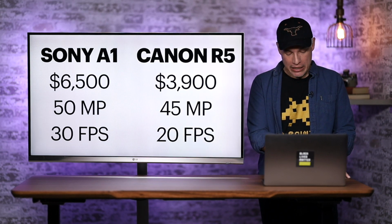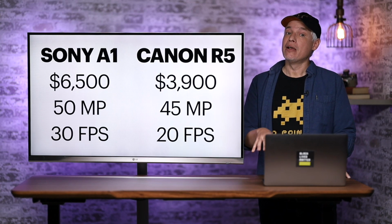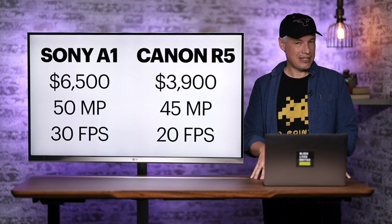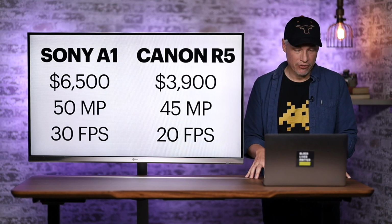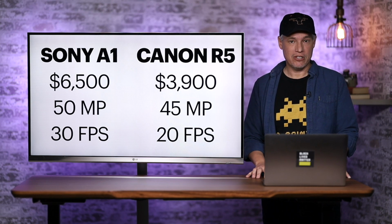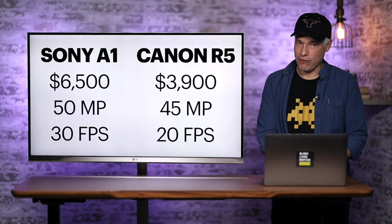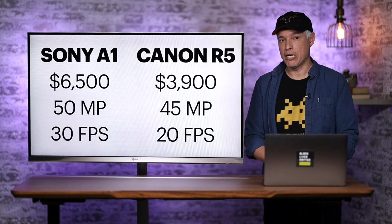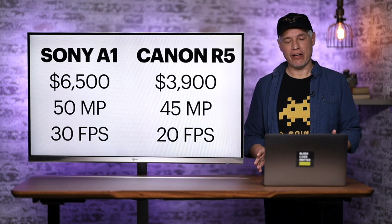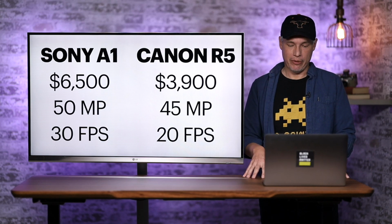That's a lot, but that is the same price as the Canon 1DX Mark III DSLR. So it's not a mirrorless camera. I think it shoots at 16 frames per second instead of 30 frames per second, and it's only 20 megapixels as opposed to 50 megapixels. So it feels like with the Sony A1, at least on a feature by feature basis, you're getting much, much more for your money. The megapixels is a little bit more than the R5, but I promise you're never going to see a difference in sharpness between 45 and 50 megapixels.